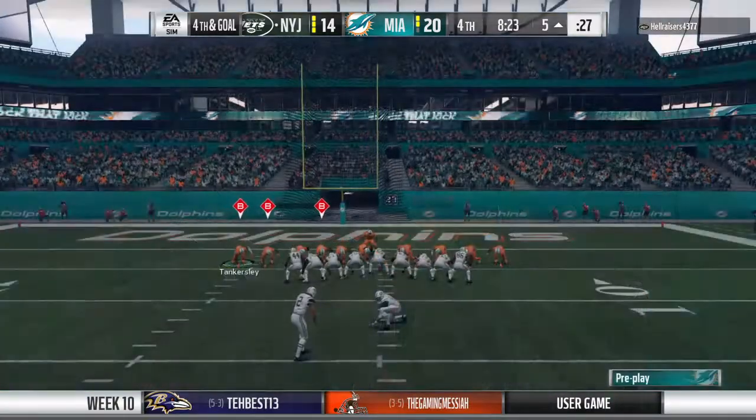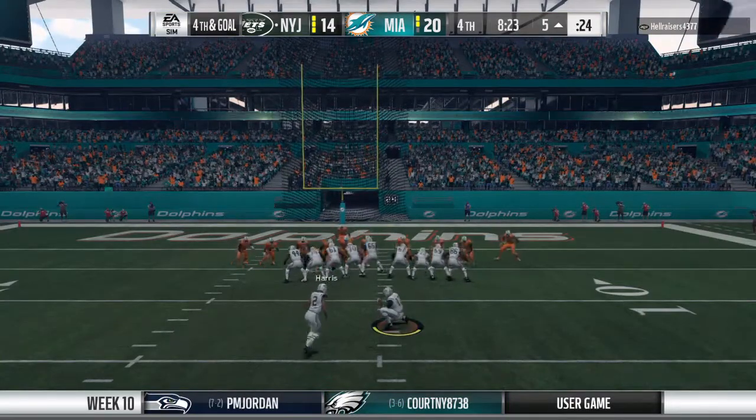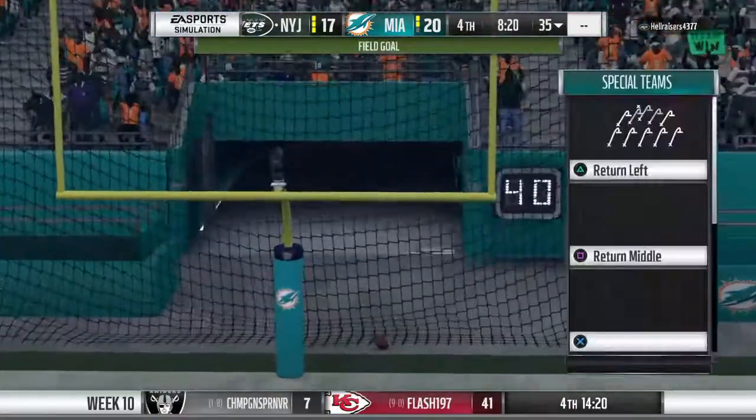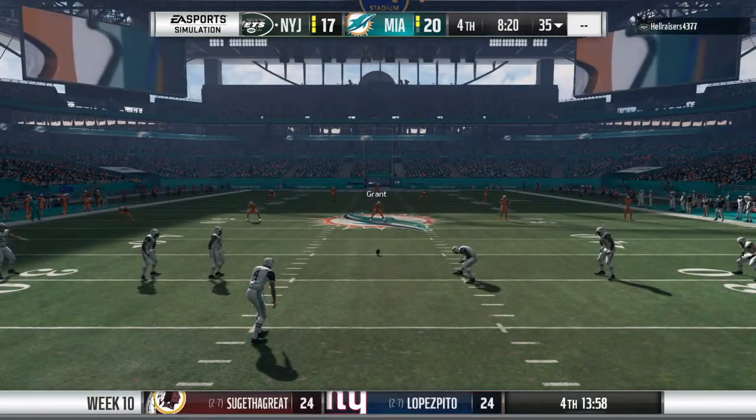So on 4th down, out trots the kicker in a big spot here. From the right hash here, should be an easy one. And Brenza's kick is good. And that cuts the lead down to just 3, 20-17.